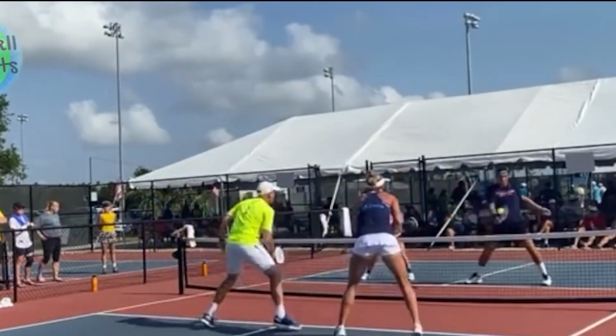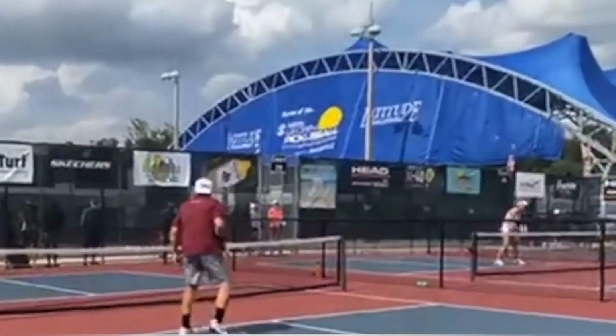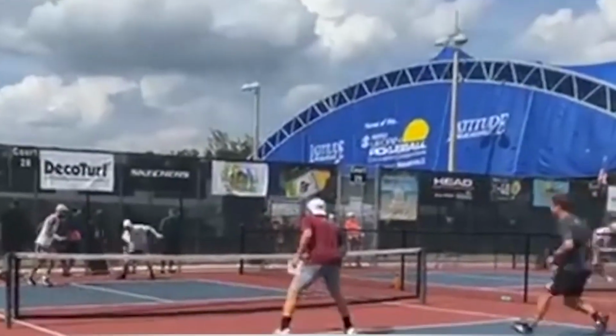So in summary, try to hit the return of serve deep in the court. Hit the ball to where you think the weaker of the 2 opponents is for the third shot. Hit to the weaker side.